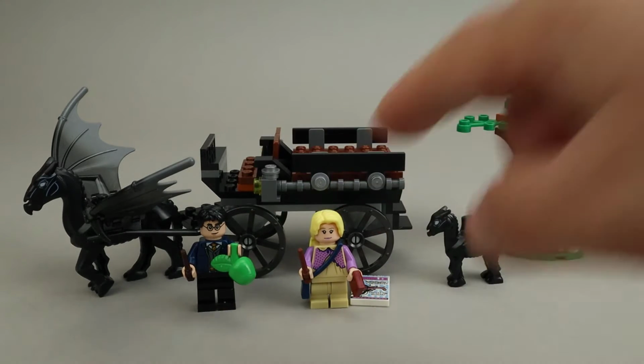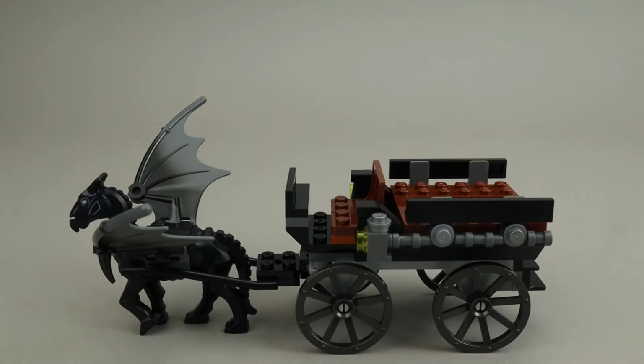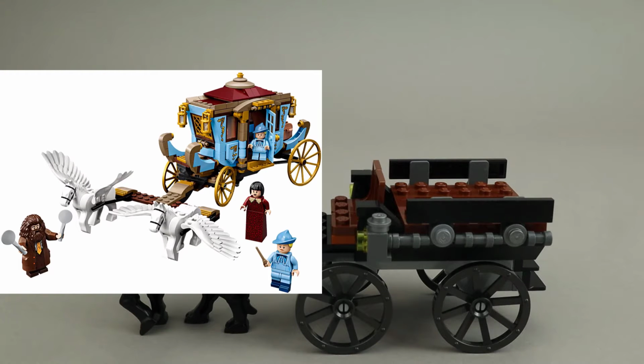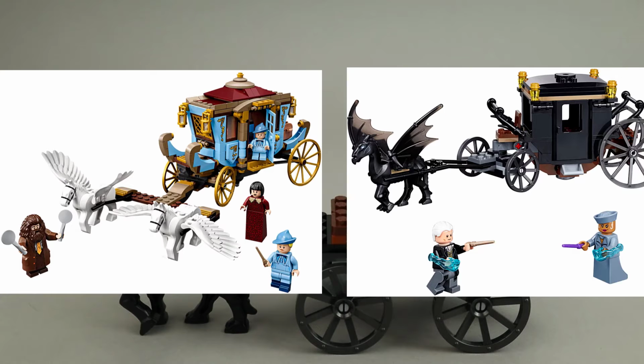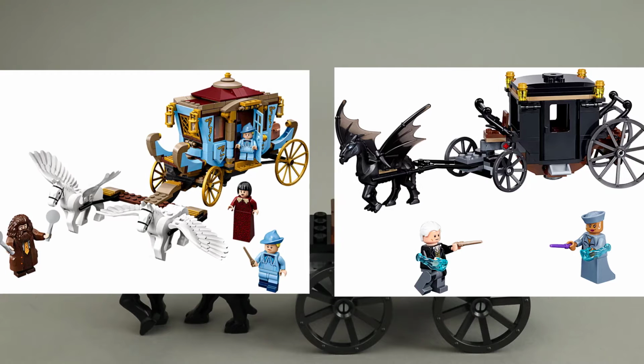The 2 minifigures are unique, and we will take a closer look at them in a minute. But let's take a close look at the carriage first. This is the 3rd carriage they have released in the Harry Potter or Wizarding world. The other 2 included Beauxbaton's Arrival carriage. The other was Grindelwald's Escape, which was from the 2nd Fantastic Beasts movie, The Crimes of Grindelwald.